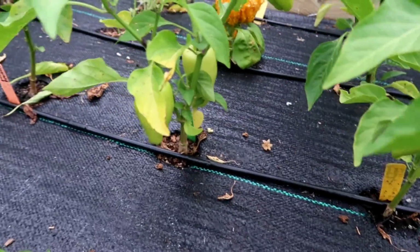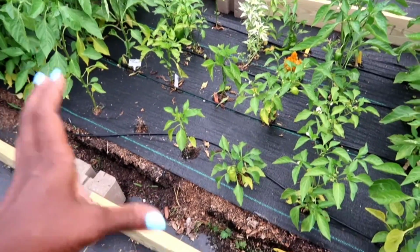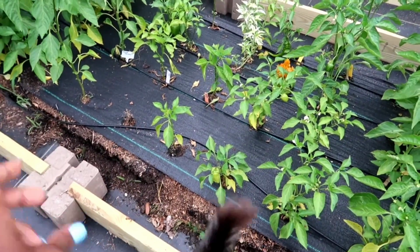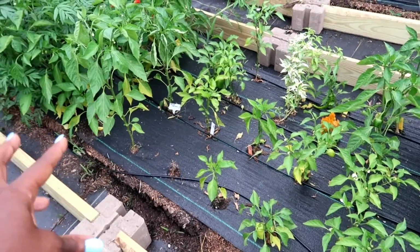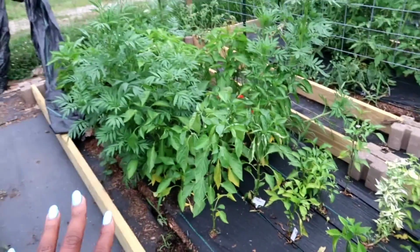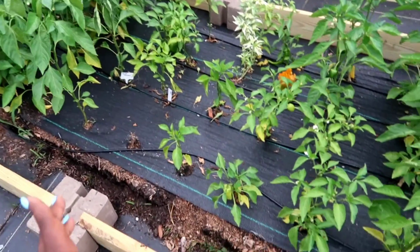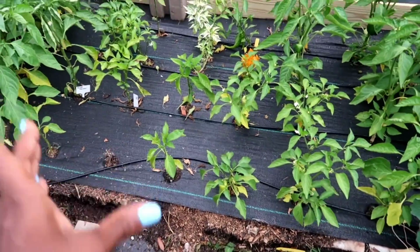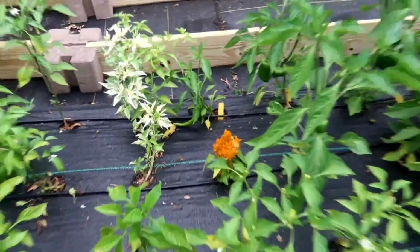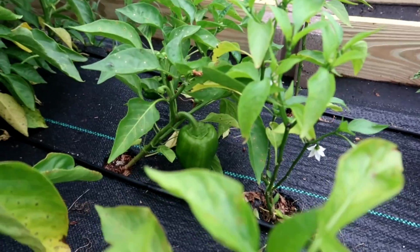We have some smaller peppers. This area right here, I showed that it's smaller peppers because I just added the soil here in the fall, where the soil on the left and the right, you can tell the difference that soil's been here for 3 years versus the soil that I just added. So the peppers in this area are smaller, but there are peppers growing nonetheless. They're just on the smaller side.